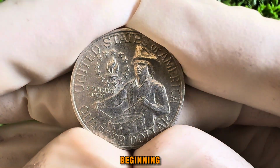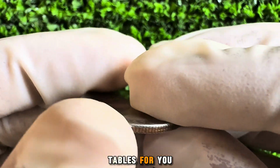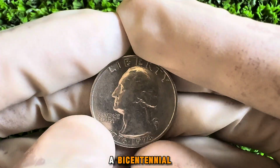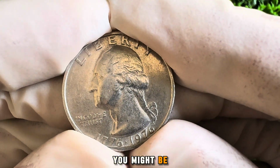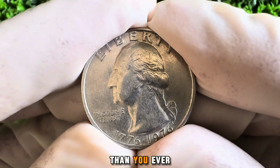Now, as we said in the beginning, this little coin could turn the tables for you. If you've got a bicentennial Washington quarter that matches any of the descriptions we talked about, you might be holding something that's worth a lot more than you ever expected.